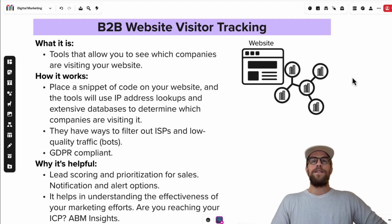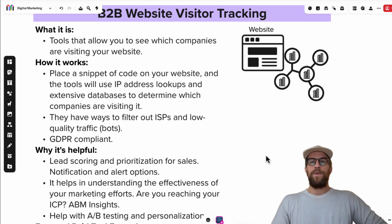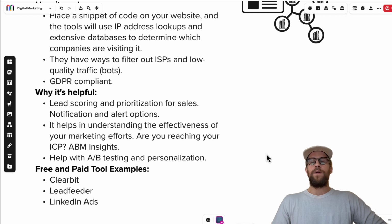Now, how they work is you add a small snippet of code onto your website, and then the tools use things like IP address lookups and their databases to determine which companies are visiting your website. They also filter out ISPs, internet service providers, and low quality traffic like bots that might be coming to your website. And they are GDPR compliant as long as you mention it in your privacy policy. So they can be really helpful for lead scoring and prioritization for your sales team.